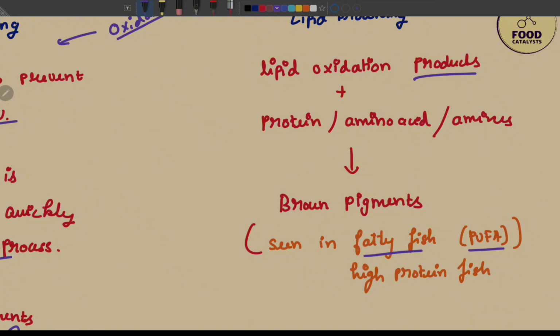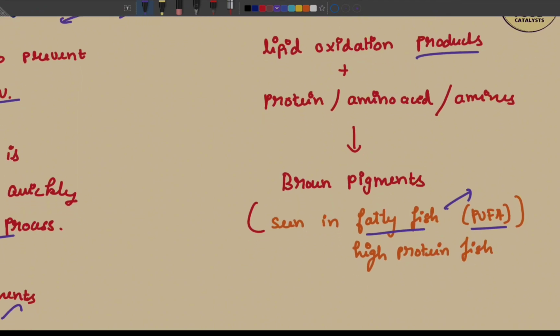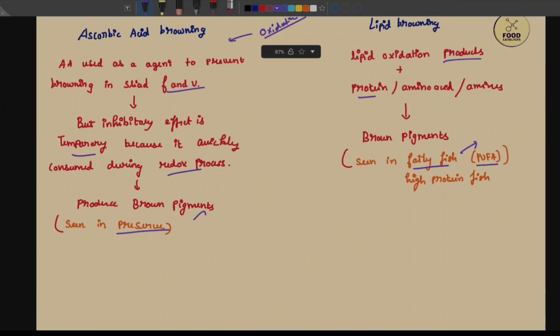So you can see this if they are keeping the fatty fish in the frozen condition, you can see this phenomenon, like the lipid browning phenomenon, and also in fish which has high protein. The high protein fish is also affected because not only are the lipid oxidation products involved, protein is also involved. So that also induces the reaction. So that's it. That's the completion of browning.